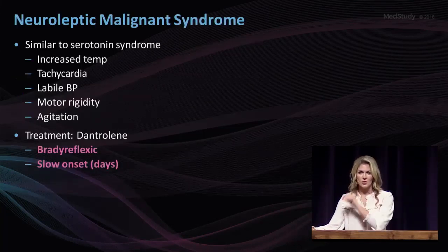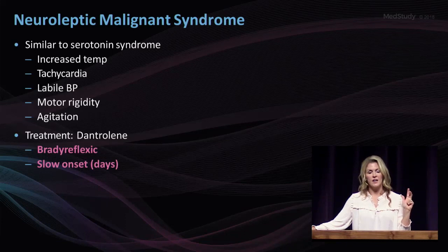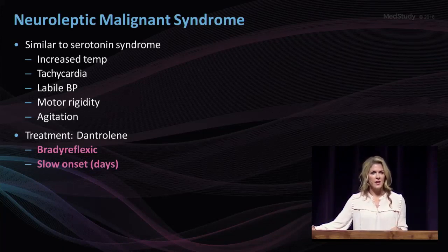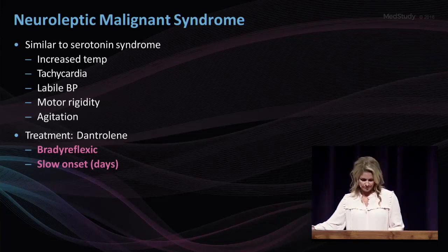That is in contrast to neuroleptic malignant syndrome. It looks similar: increased temperature, tachycardia, hypertension, rigidity, agitation. The difference with this is that this is a side effect of being on antipsychotic medicines over time. So this develops days to weeks later, and they have bradyreflexia. So serotonin syndrome, they're hyperreflexic, and it develops in 24 hours of a new medication change. Neuroleptic malignant syndrome, bradyreflexic, later onset, and you treat with dantrolene.